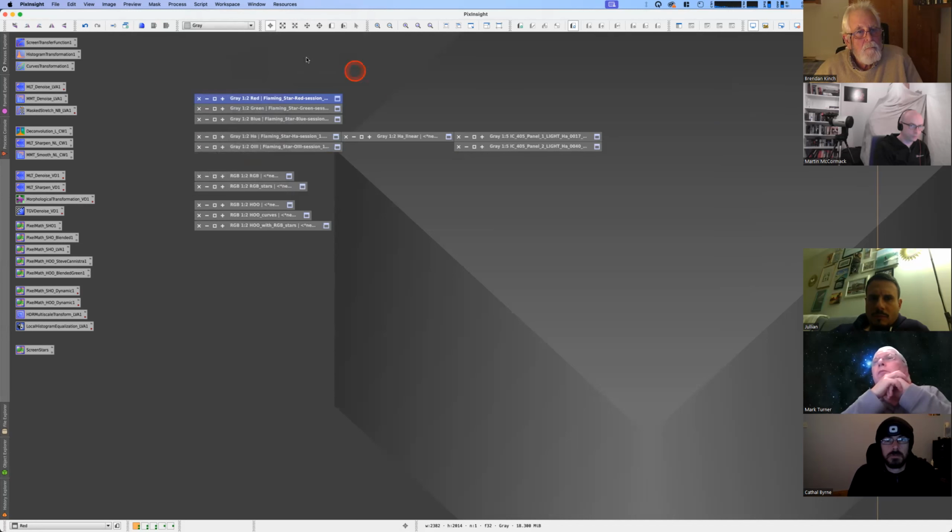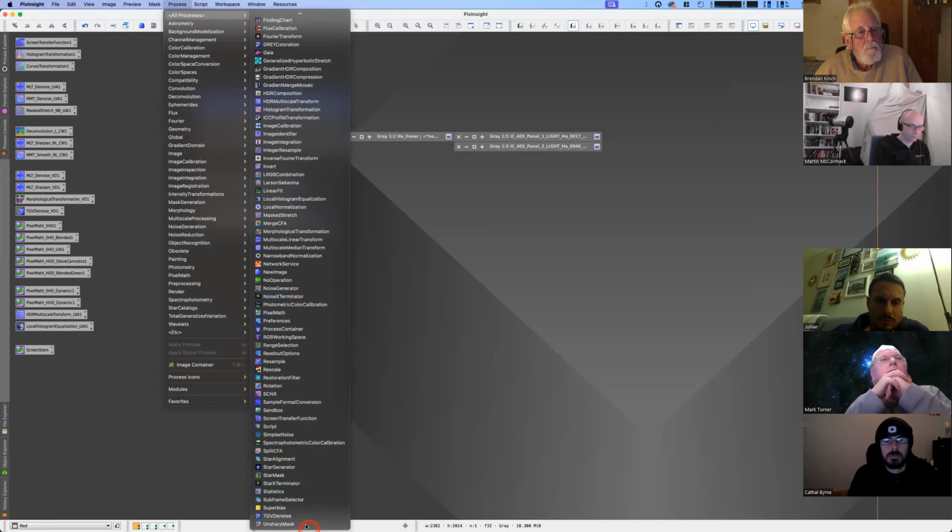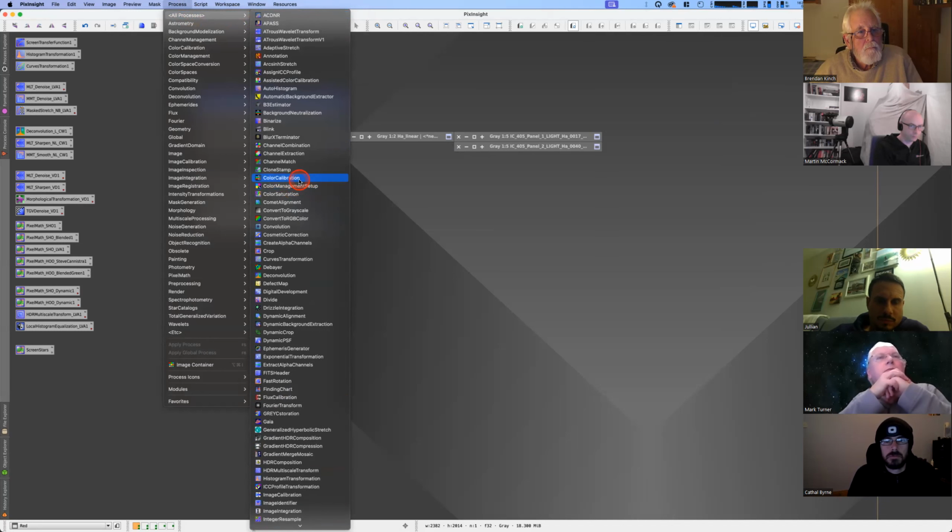But you load your images and then you've got all these processes that you can run. It's a little scary at the start, just seeing the amount of processes. But even people who are well experienced with Pixinsight probably only use 5 or 6 or 7 of these individual processes. So don't be put off by all of these. You don't even need to know what 90% of them do.